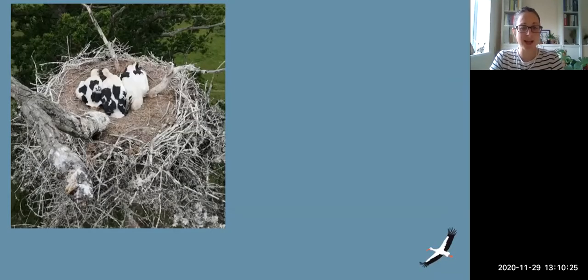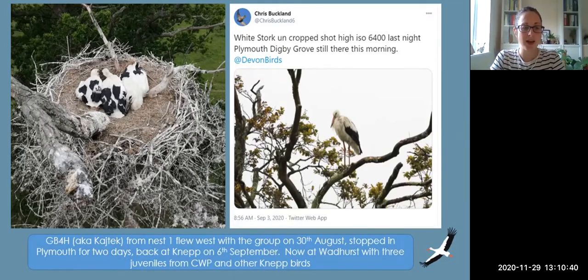So out of our chicks, we've actually had very few sightings of these birds since they left Knepp, and they left Knepp at the same time as the group of 20 flew down to Cornwall. But we have had one sighting of the first chick who hatched and the first chick who fledged, and he was seen down in Devon on the 30th of August. So yeah, he flew down with the group that went to Cornwall. He was seen back at Knepp on the 6th of September and is now currently at Wadhurst with some of the birds there. Now, although we can't say for certain what's happened to our other 3 chicks, it is possible and likely that they crossed the channel with our other juveniles.